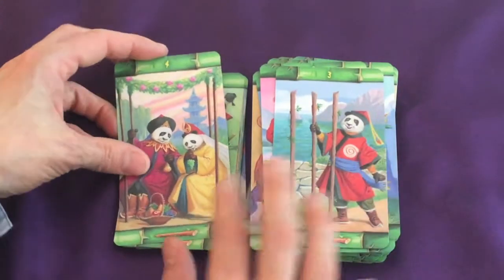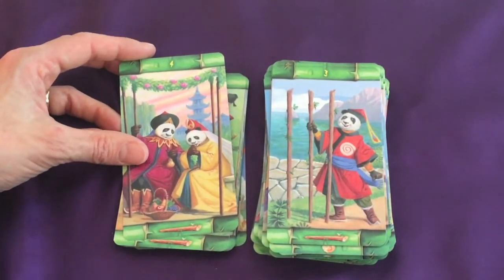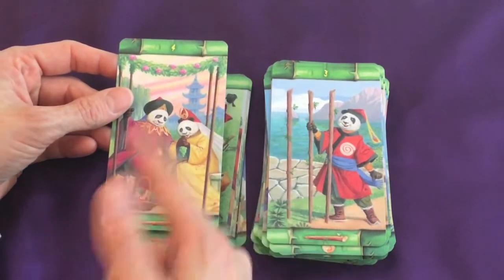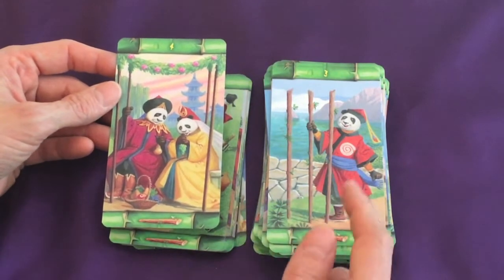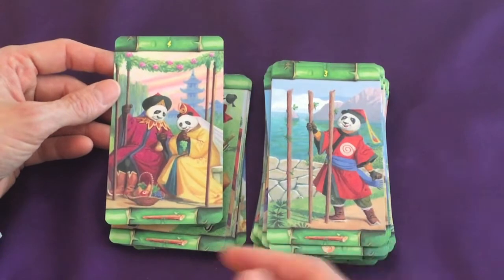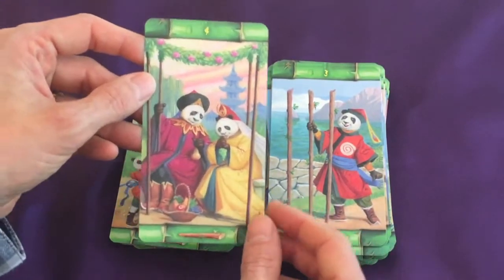So lots of little variations, which can be one of the joys of reading a Rider-Waite style deck, that the differences that there are stand out more because you're so used to the tradition. So even small differences can make quite a big difference to your interpretation if you want it to, and if you don't, then hey, you stick with tradition, plain and simple.